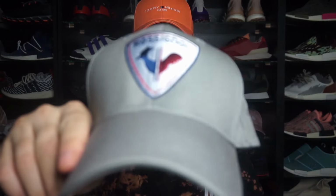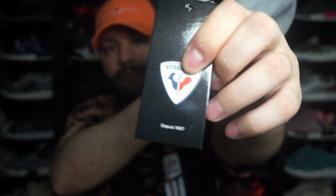Moving right along with this really nice piece, a first for me. I never owned this brand before. Really nice embroidery on the forehead, cardboard label. Depuis 1907. Nothing really on the back. Rossignol, from what I know, it's a brand that does rollerblades, skis and sporting equipment. I really wanted another gray hat. Okay, so check this out. A bit on the big side for my liking.